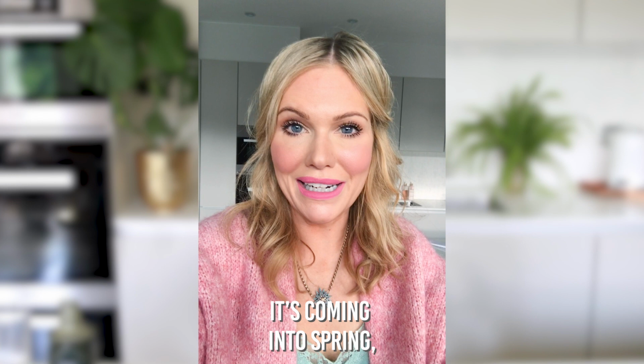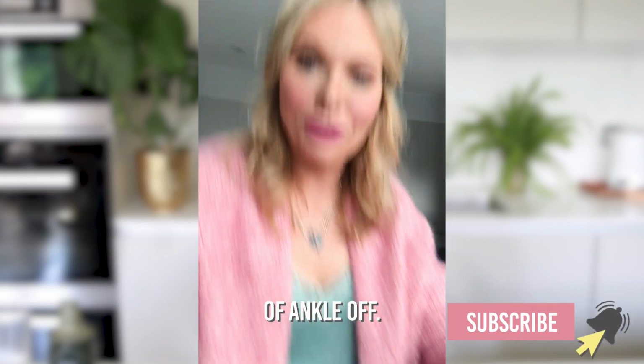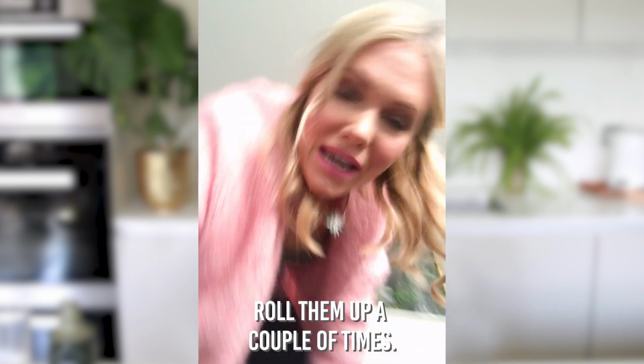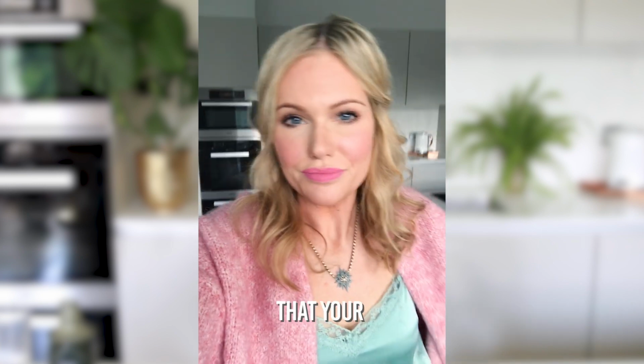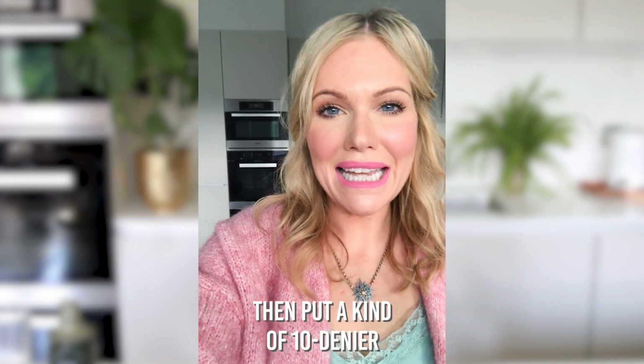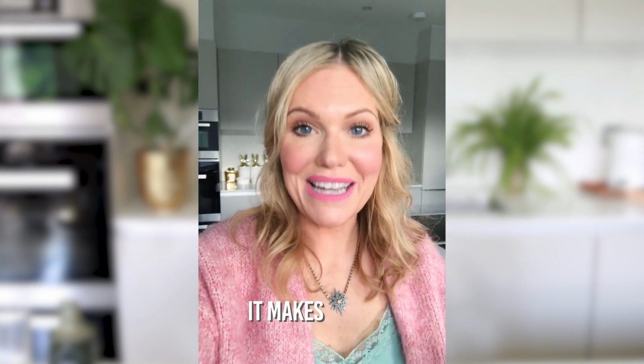It's coming into spring, so roll up your jeans, show a bit of ankle off. Okay, so I've done that here, rolled them up a couple of times. If you're conscious that your ankles feel a little bit pale because they haven't seen the sun, then put a kind of 10 denier nudie tan pop sock on. It makes all the difference.